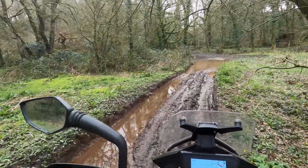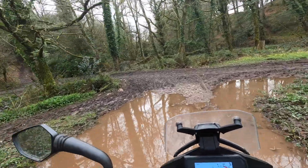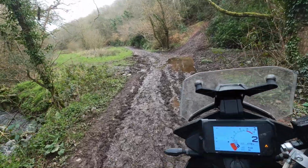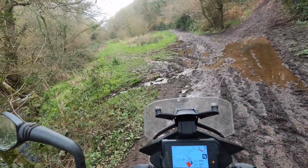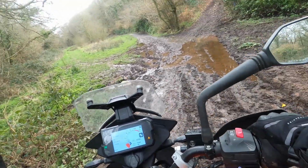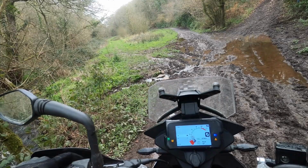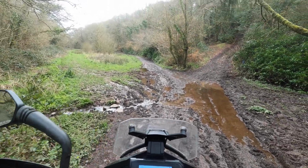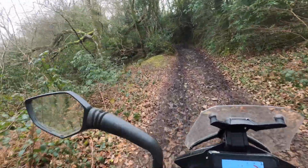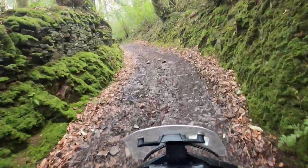Now that hill, would a better rider have got up it on this bike with these tyres? Don't think so, just because there was no drive at the back. Would I have got up it with a better tyre? Probably, but not guaranteed. The issue is these bikes have a ceiling, and you've got to remember that they're not trail bikes, they're road bikes that can go on the trail. And if you try and master something that's steeper than what it's capable of, like this, probably this looks steep as well, you are going to get bitten. Come on. There, that's better.